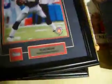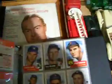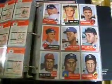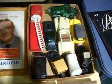And there's another one, Mark McGuire. There's a whole stack of these. This is a complete set of, I think it's 53. They're restrikes on these cards, but there's a whole set here. Bob Hope ad. There's some Avon. There's a bunch of Avon stuff for people who still collect that.